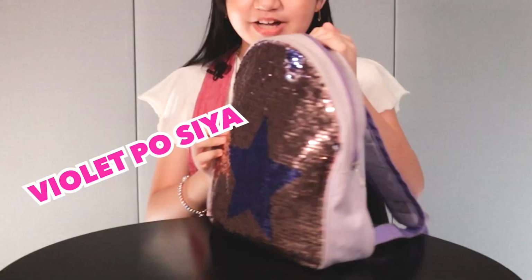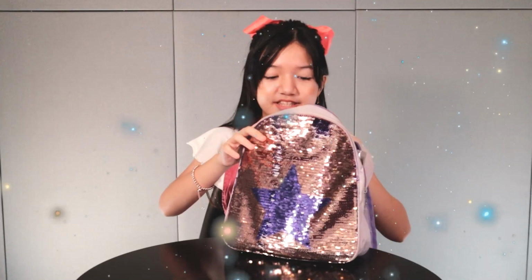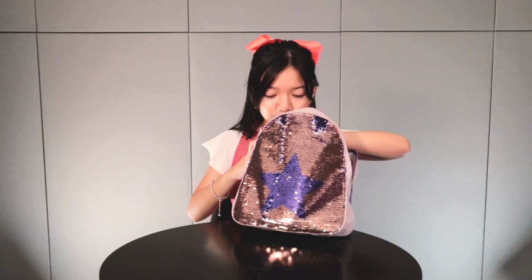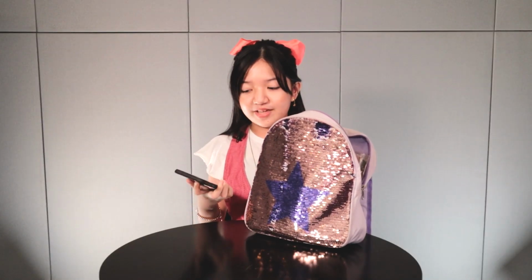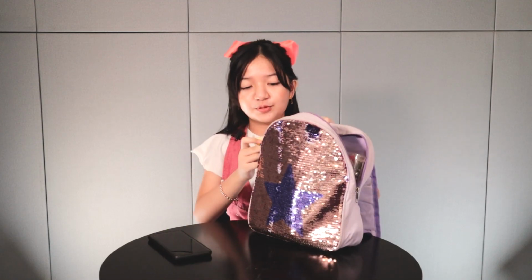So ito po yung bag ko, violet po siya, and then it has sequins po kasi I had a sequin addiction phase. And the first thing po is my cellphone po. Lahat naman po tayo probably may ganito po. And charged naman po siya and necessity din po.